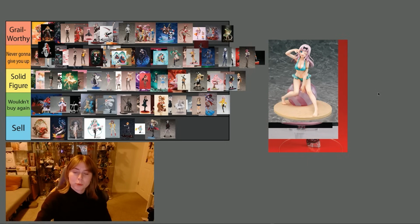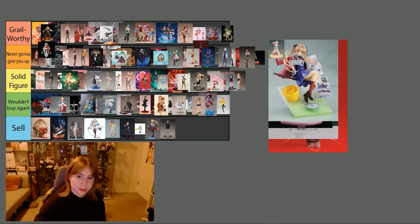She's beautiful. Next up, we have the Fat Company Beach Chica, the first figure I ever pre-ordered that was delayed a year and a half. Wow, wonderful. Really cute figure, not worth all the delays. The base didn't turn out as cool as the prototype base looks. Honestly, she didn't turn out as cool as the prototype looks. I'm gonna say wouldn't buy again, but I probably would buy her because she's a Chica and I just buy every Chica, but I would not recommend you guys buy her.